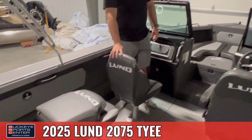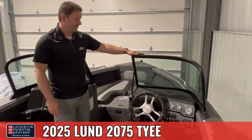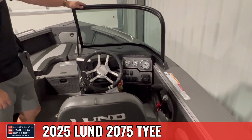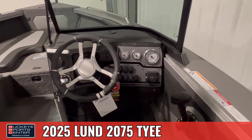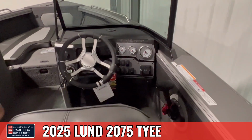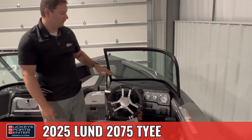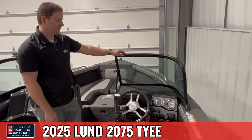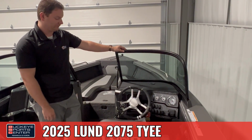That's pretty cool. The dash for 2025 is all brand new, so brand new dash panel. And really what they're trying to do here is innovate the dash a little bit. We do have the wireless phone charger off to the right, simple gauge package, but really the key thing here is, look at how much space you have for your locators, or however you want to fish, whatever you want to do. So you can put 2 really big locators on there and still have space for it, which is really nice.